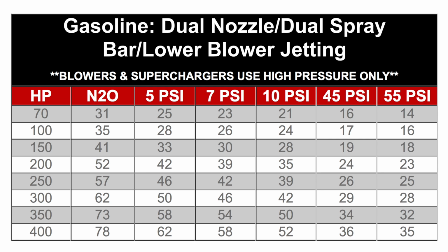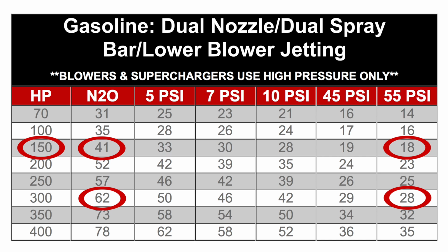Now for my setup, this is what you would want to reference. This is a dual nozzle, dual spray bar chart directly from Nitrous Outlet. And you can see here for the 150 shot, a proper nitrous jet would be a 41 and a proper fuel jet would be an 18. Instead, my car was fitted with a 62 nitrous jet and a 28 fuel jet, which then equals, like I said, a 300 shot of nitrous. So this entire time, since August, I've been running about a 300 shot of nitrous on this car, not even knowing it. I'm just going by what I was told.